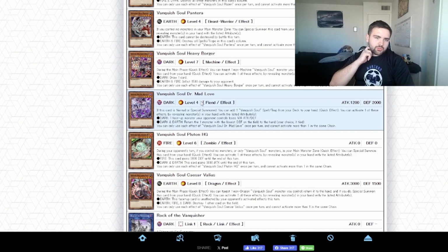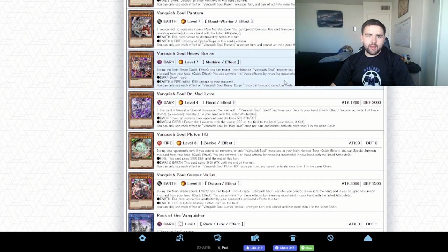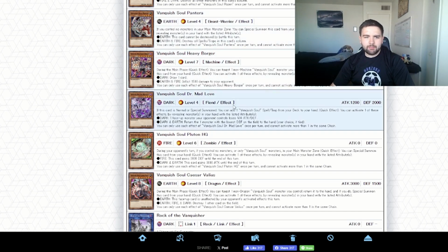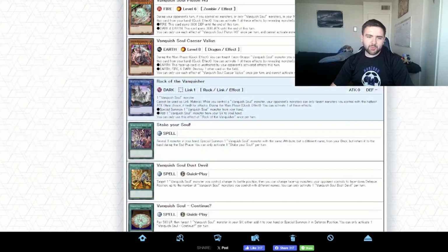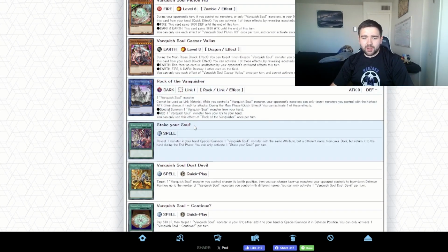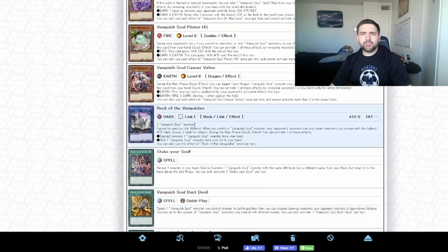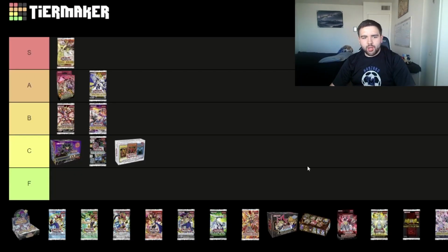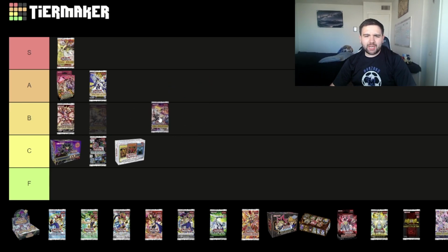But the problem with the Vanquish Soul cards was they were the highest rarity. I think Heavy Borger was an Ultra, Mad Love was an Ultra, Valius was an Ultra, Rock Vanquisher was an Ultra, Stake Your Soul was an Ultra, and Raisin is also an Ultra in the set as well. So the problem with Vanquish was that they made it the highest rarity possible. So the best deck in here you have to spend a ton of money on just to get, which I don't like. And the other two archetypes in here aren't great.